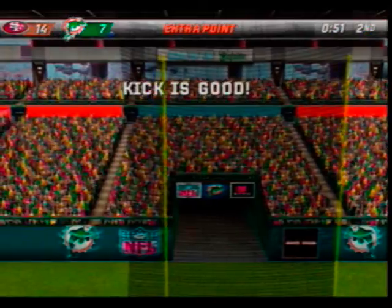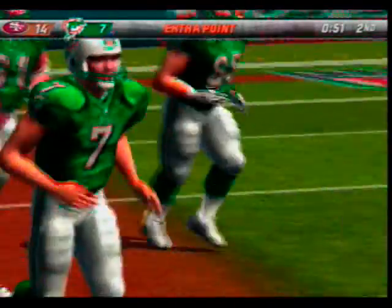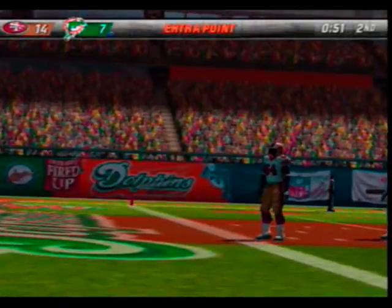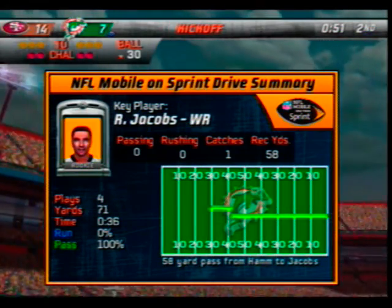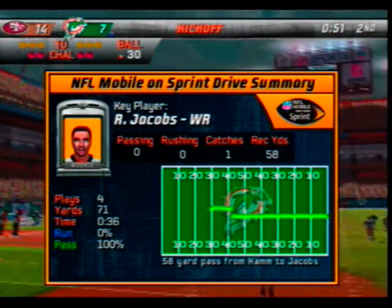The point after is good. Football is all about trusting your teammates to make good decisions out there in the heat of the battle. When you can do that, everybody starts firing on all cylinders, and you can come up with drives like the one we just saw.